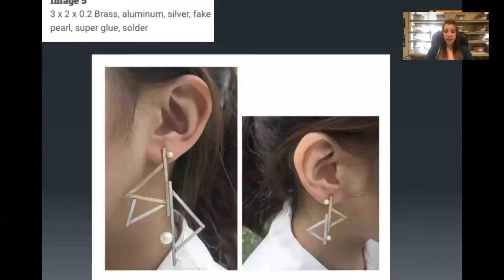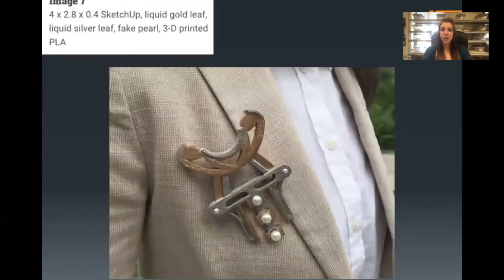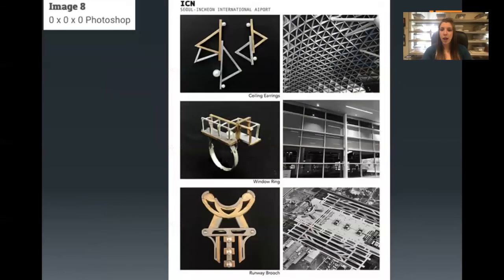All right, so this is the next set of jewelry for, I believe, the Seoul Airport. So here you have brass, aluminum, silver, fake pearl, super glue, and solder. Then you have her ring and the brooch. And then you have her photographs of the inspiration next to the pieces that they inspired. And this student also really had to think through their photographs for this section as well.